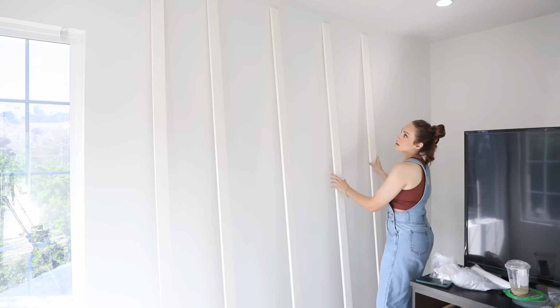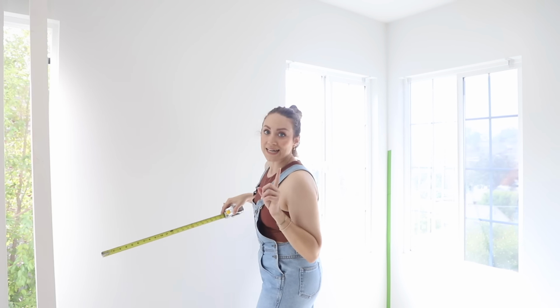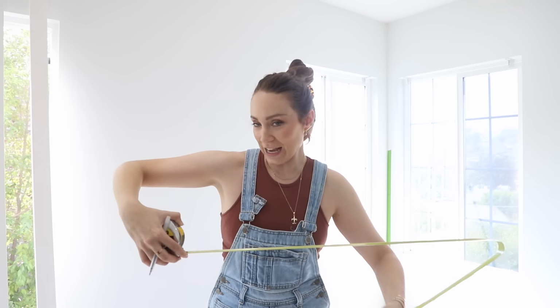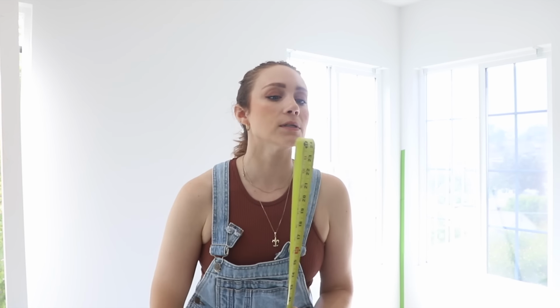Not only gonna go in the middle of the wall, but also above and below the windows. I feel like that's gonna make it look most clean. Find the center. I want one in the center. 49 3/4. What's half of 49 3/4? I'm not very good at math.